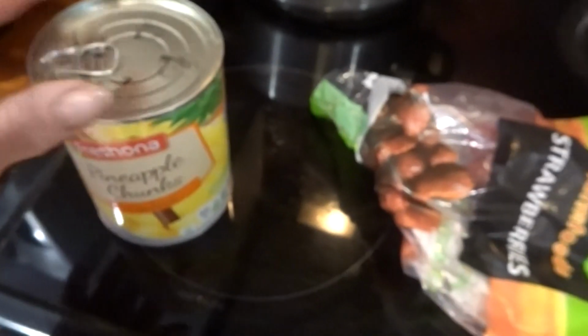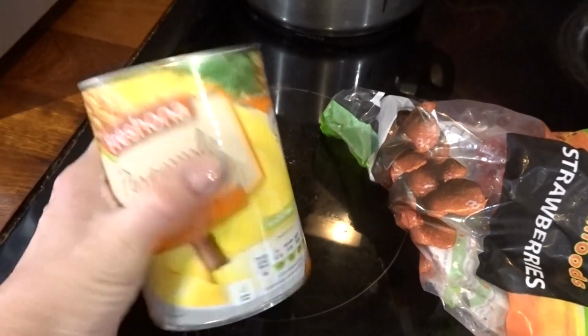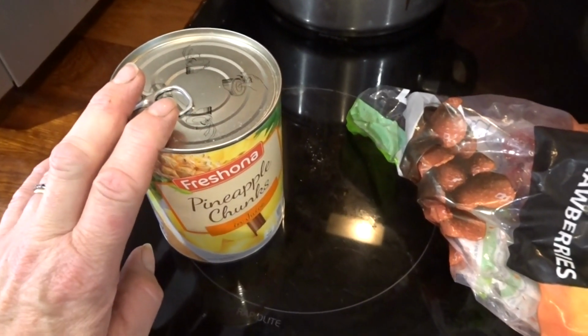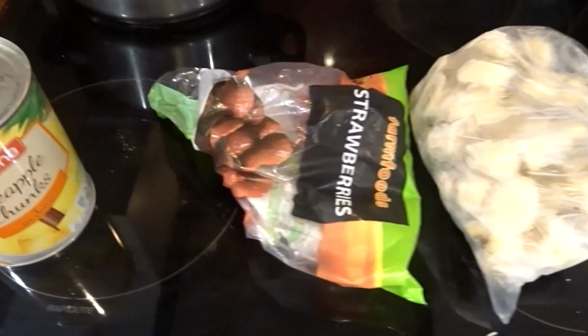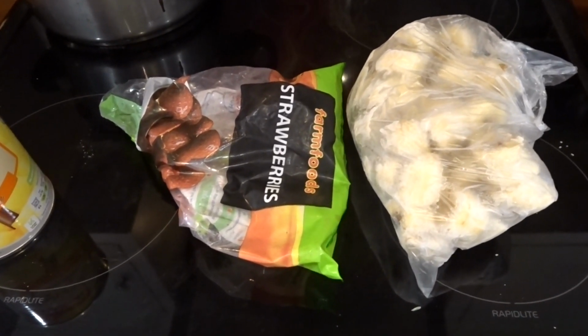I'm actually doing an odd shift at work, so I'm taking a huge tin of pineapple chunks. This is a massive tin. I love tinned fruit, so I'm going to take that with me, and possibly some bread and butter. So that'll be me for today, and I'll see what's going on this evening for our evening meal.